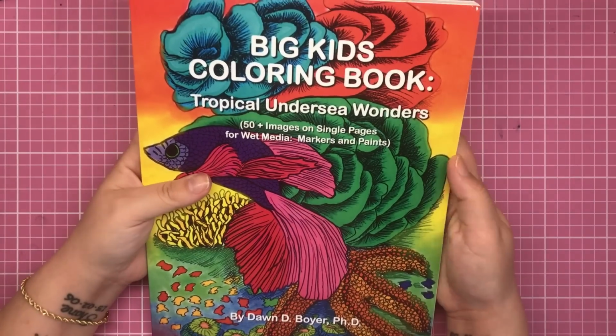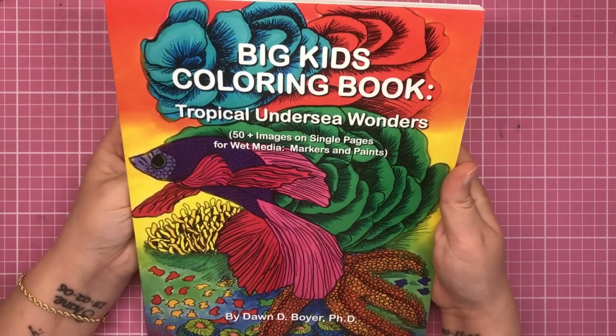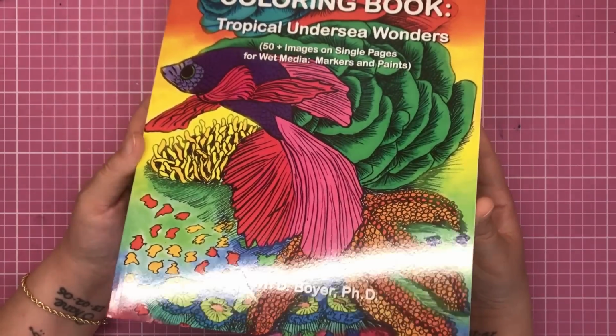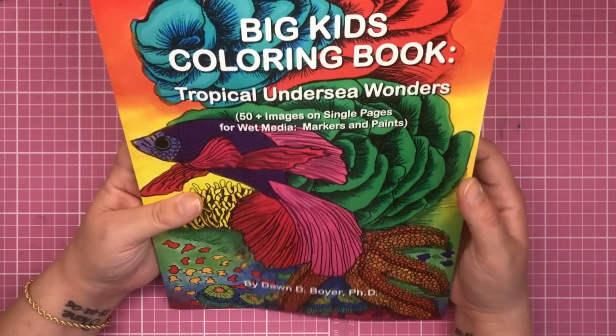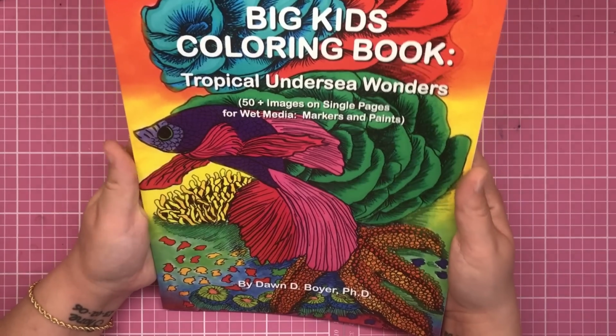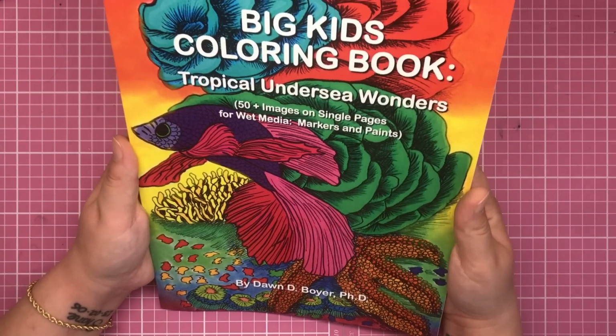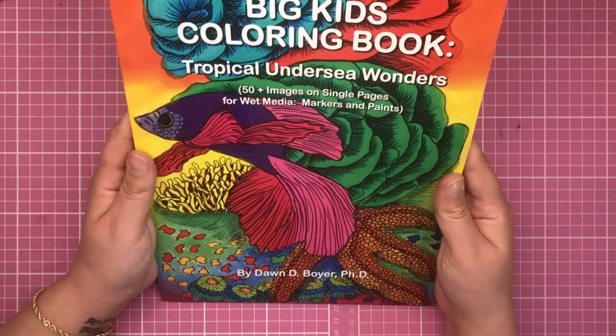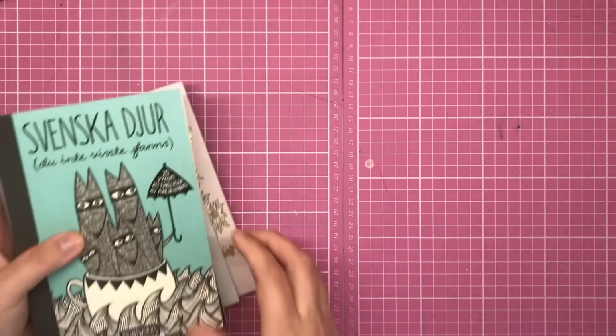Next up, I have to show you the front cover of a colouring book called the Big Kids Colouring Book Tropical Undersea Wonders, and the front cover of this was actually coloured by me. I won the top prize to be featured on the cover of this book, so really honoured that I won that. And it's a book that I can look back at and know that I created the colour work on the cover.